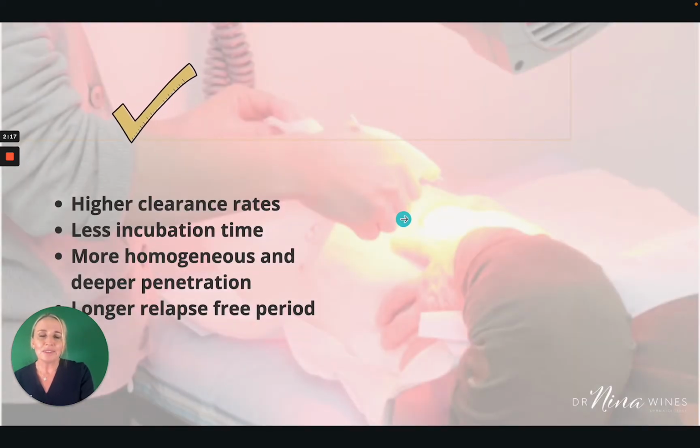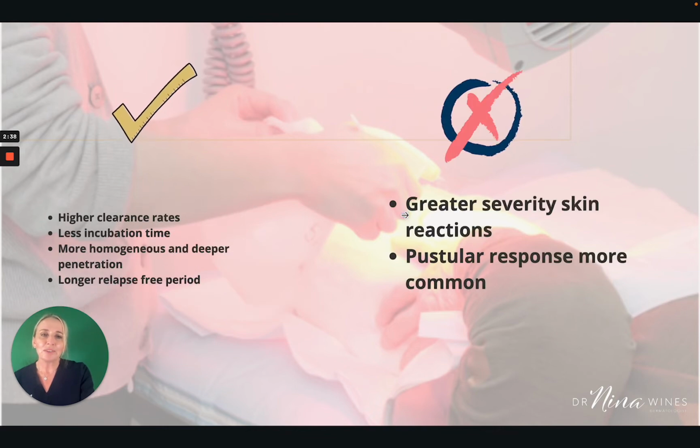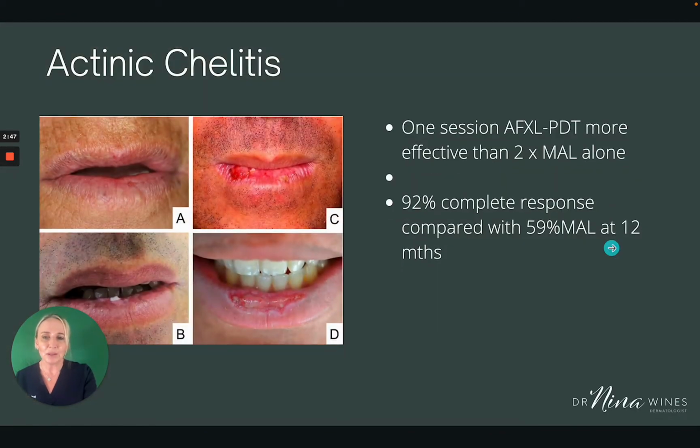There is evidence that laser-assisted drug delivery for sunspots results in a higher clearance rate. It is associated with the necessity for less incubation time of the cream, and you do achieve a more homogeneous and deeper penetration of drug into the skin, and hence longer relapse-free times. But there is a chance of greater skin reactions and a pustular response, but that is expected, and does not influence the reason for us not performing the treatment.